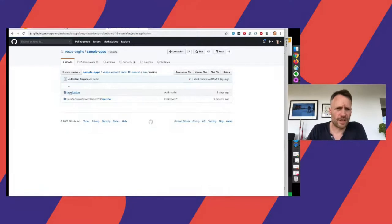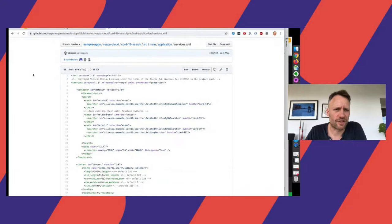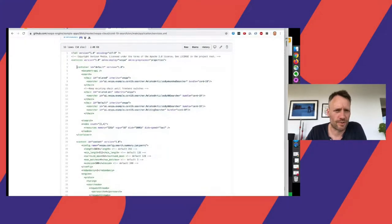So you have the application itself, which basically contains these two files: a services file, which describes the clusters that you want to run. In this case, we ran one of these stateless Java container clusters and one content cluster that holds the content. In the container cluster, we have some custom Java components, which we'll take a quick look at later. And then we just specify the resources that this cluster should run on. This runs on the public Vespa cloud, and then we can just specify the resources we will have and deploy it, and the system will get those resources on AWS and run it.